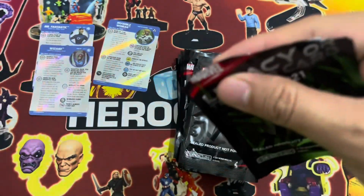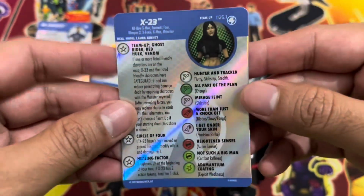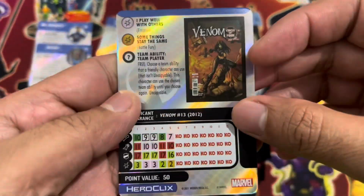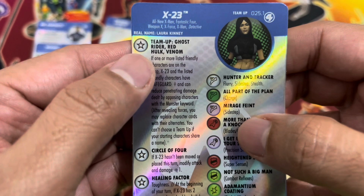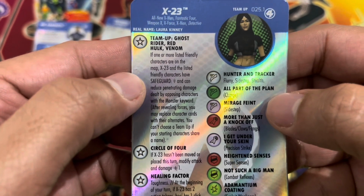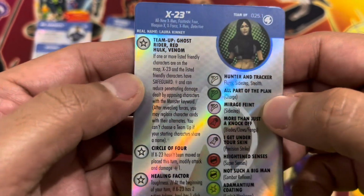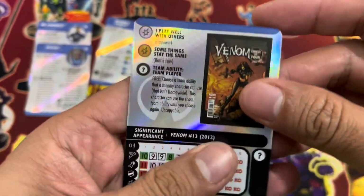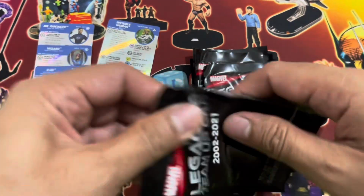Second legacy card is another team up card. Ooh, X23. I already have this, but I did not know you're able to get this one in this set. This is the team up for Ghost Rider, Red Hulk, and Venom. I think that's the alternate Fantastic Four. If one or more listed friendly characters are on the map with X23 and the listed characters have Safeguard, Mystics can reduce penetrating damage dealt by opposing characters with the monster keyword. So it makes them much more efficient against monsters. So that's Fantastic Four. Two out of two is Fantastic Four.